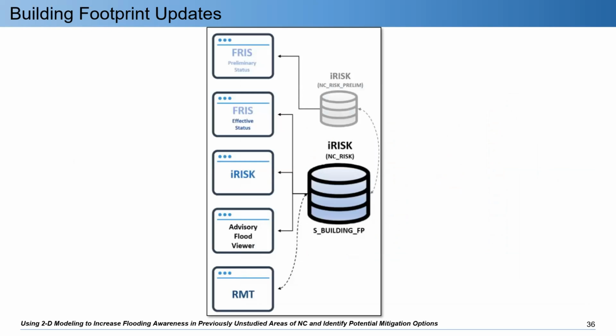So as we've been discussing, the building footprints are integral for a good flood risk assessment. These are housed in the building footprint feature class, which is in the NC risk database. That enterprise database is going out to several different web viewers. Kevin and Richard mentioned the flood risk information system earlier. We're going to take a look at the new advisory flood viewer in just a minute. You can go ahead and click, Kevin.